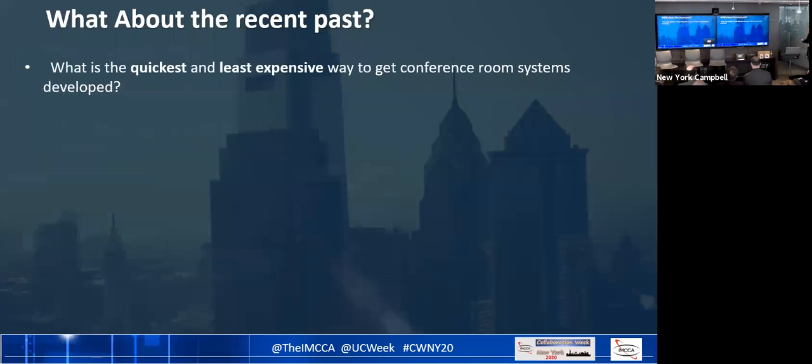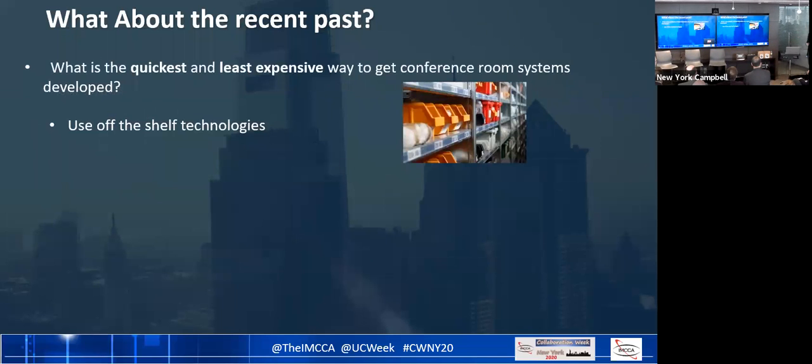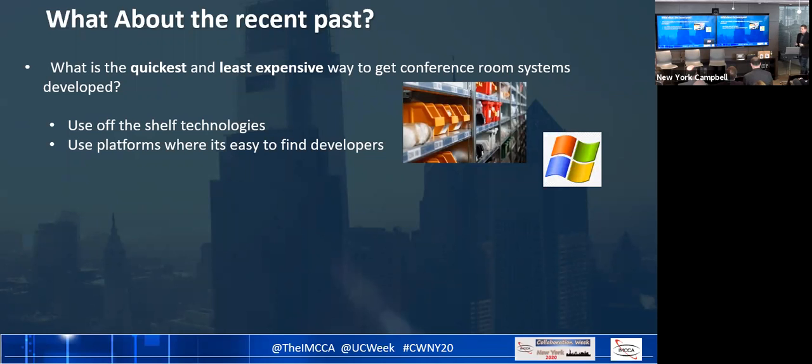Well, obviously you need something for the conference room. And so what was the easiest way for the different vendors, the Unified Communications as a Service, UCaaS, or Video as a Service players, to get into the conference room quickly and inexpensively? Well, number one, use off-the-shelf technologies, right? It makes it much easier to develop and use, and much quicker and cheaper to deliver a solution for the conference room.